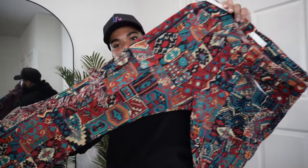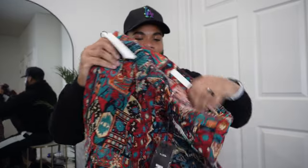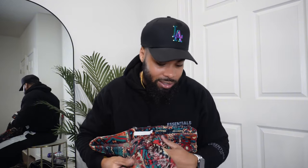And look at the style of these. These pants gonna go crazy with any type of shoe that got red or blue in it. Check it out. And they got the little feathers at the bottom or whatever you wanna call it. So these don't have no stretch in them, as y'all can see. So you might wanna go true to size or size up, cause like I said, they do run small.